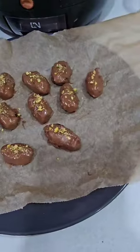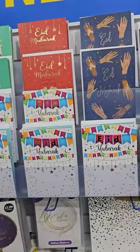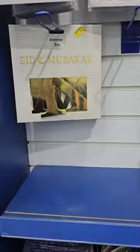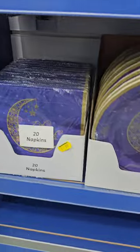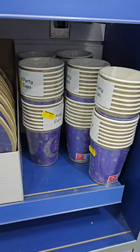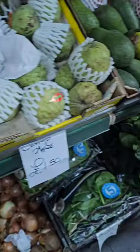That's the finished product. I made a quick trip to Card Factory, and look what I saw. They had Ramadan and, sorry, Eid cards, and Eid decorations. And there were really nice napkins, plates, and cups to go with it. Then I needed to go to the Asda store anyways to get some vegetables, so I went there.